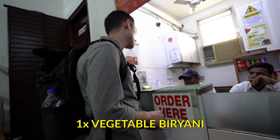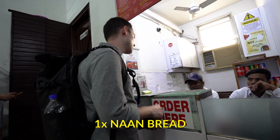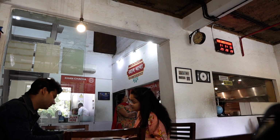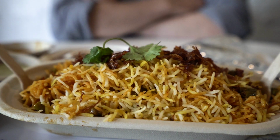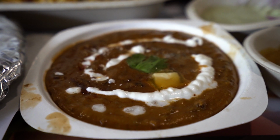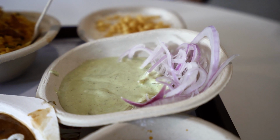Veg biryani, sir. Yeah. Dal makhani, one naan. We stumbled on this interesting, almost Indian fast food place, and we've got a vegetable biryani, which is like fried rice, a dal makhani, which is some type of lentil curry, and some naan bread as well, and a couple of different types of chutney. I'm so excited.